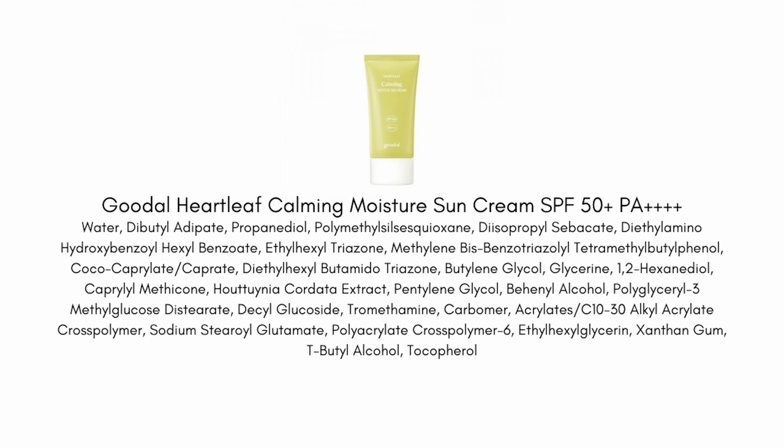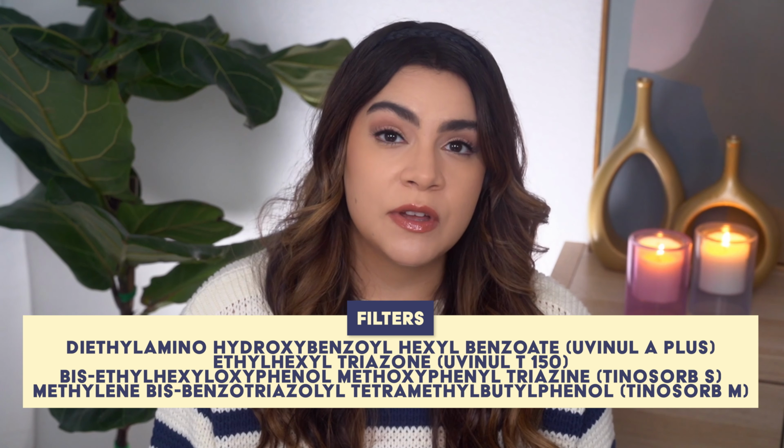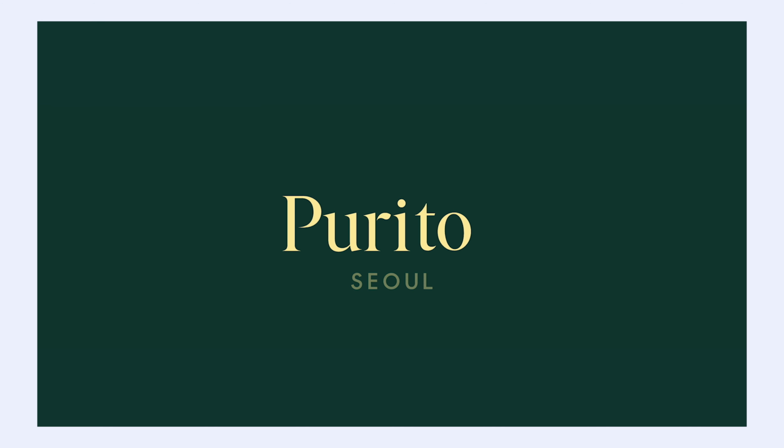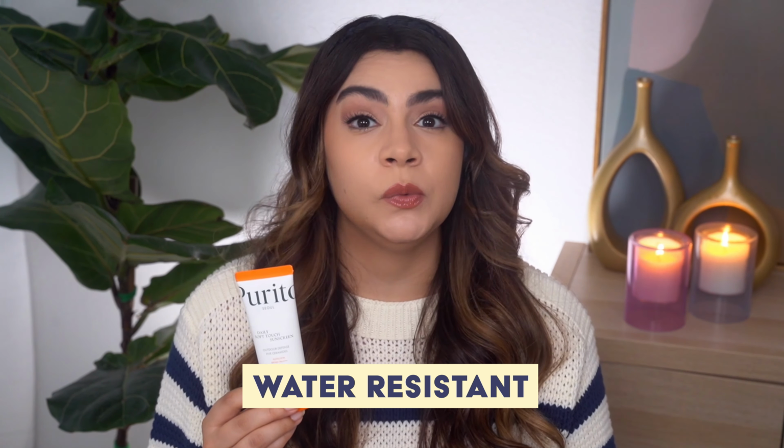Purito Daily Soft Touch Sunscreen, offering SPF 50+ PA++++ protection. It's a chemical sunscreen with 4 all new generation chemical filters. Purito has recently rebranded to Purito Soul. They've done a bit of an upgrade and makeover on the brand. The biggest change here is that they have gone through the testing to certify this sunscreen as being water resistant.